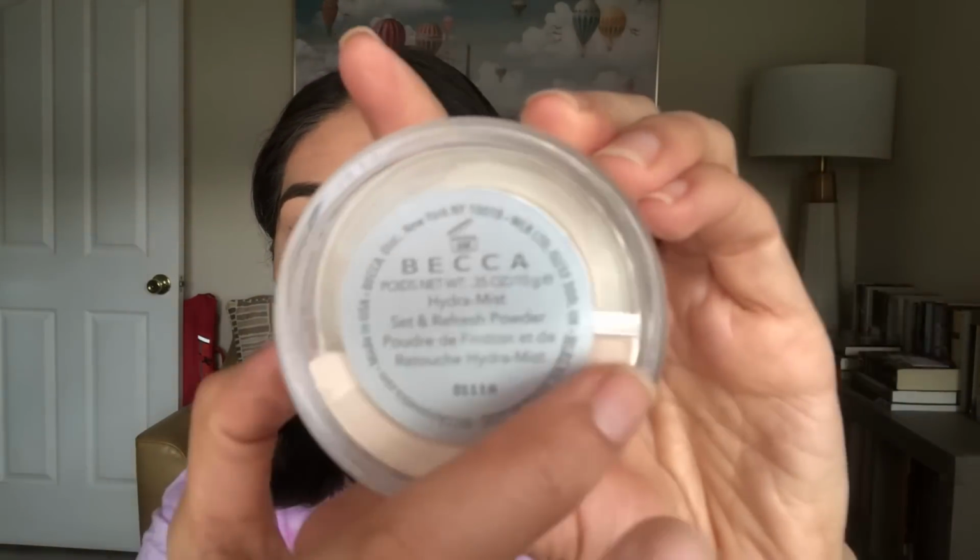bad. This has supposedly 10 grams of product, but I mean, if you settle it all the way down, that's how much product you have. Is there really 10 grams of product? I don't know, but I tend to go through loose powders a lot faster than I do pressed powder, so we'll see.